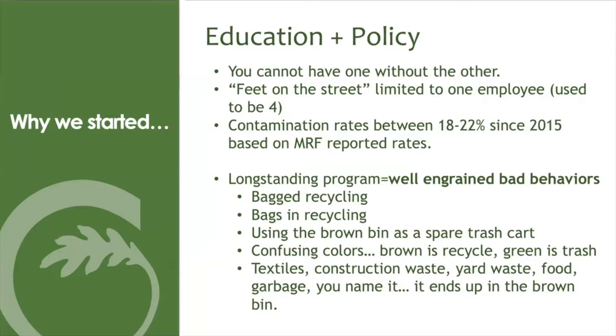So our feet on the street is limited to 1 employee. We used to have 4, but over the years through recessions, those positions were riffed. And our contamination rate has been 18, 22 and above since 2015 based on our MRF reported data. That's one reason why we're not 100% sure about the contamination rate, because we're not sure if it's the whole MRF data or just the city of Greensboro data, because they do accept from other contracts.